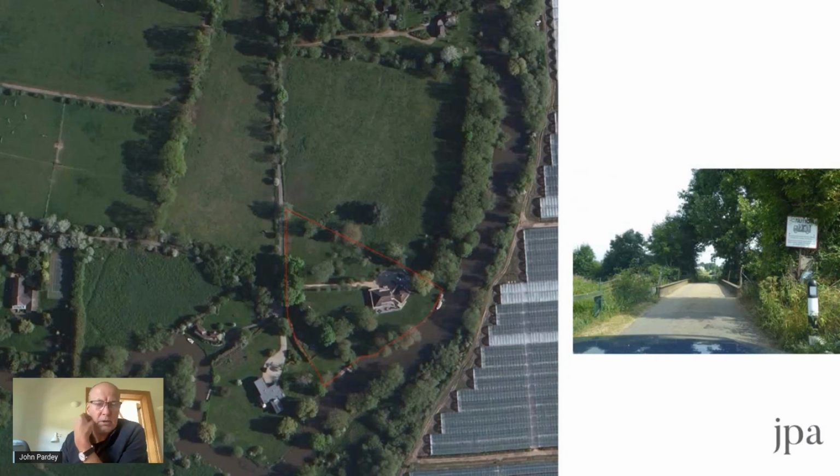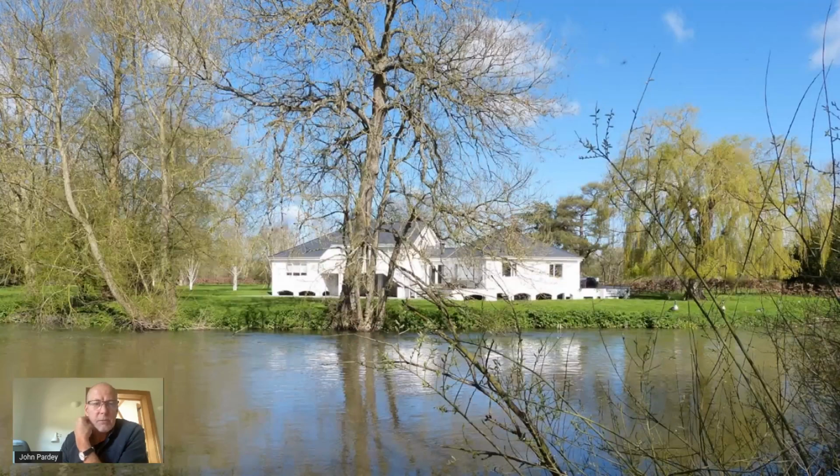So the site, appreciate it's quite dark. First thing you'll notice is the river, which looks very, very brown. It is. And the polytunnels on the right, which, to be honest, they're so low, you can't see them. So the site's quite big. The existing house sat on it, plonked in the middle. The one just below the red line is called Cherry 8. That's the house we did before.